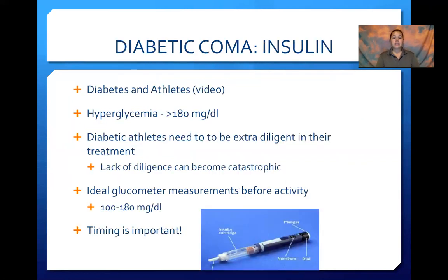Next is the diabetic coma, and we're going to focus on insulin. So we're going to focus on hyperglycemia, which is greater than 180 milligrams per deciliter of glucose in the blood. And I have a short video, which is pretty simple, but it is a very good video for diabetes and athletes.